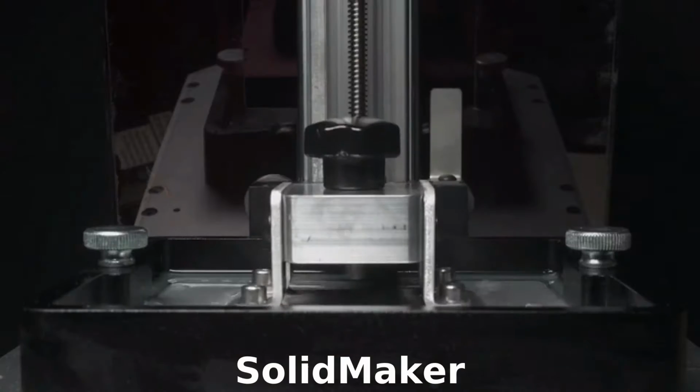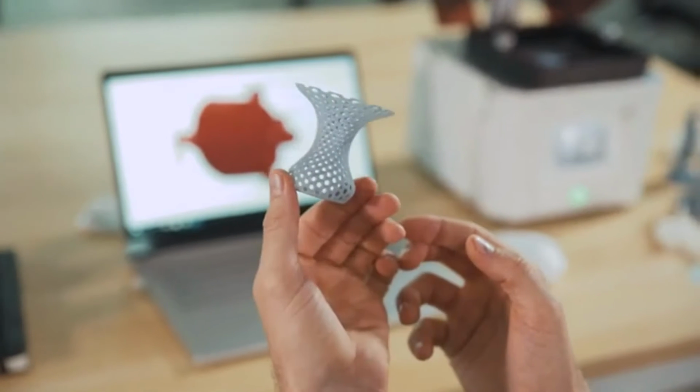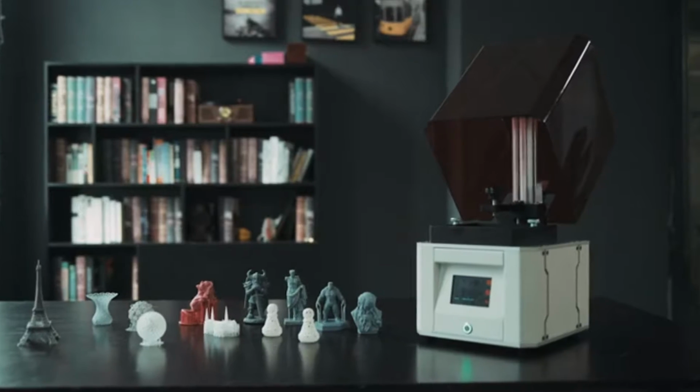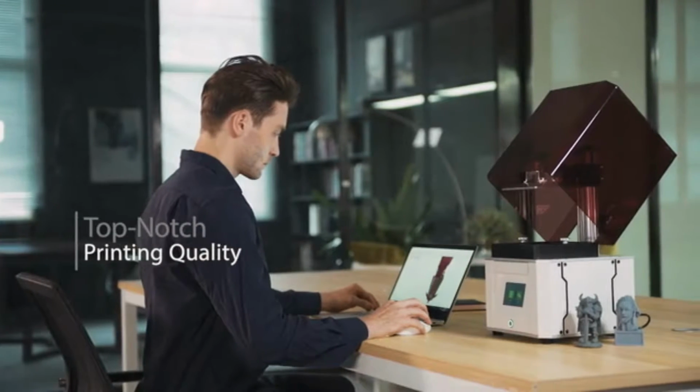Laser SLA 3D printing is the premium technology for best printing quality. But current laser 3D printers are either very expensive or require lots of DIY skills. That's why we created SolidMaker, the laser SLA 3D printer with an affordable price for everyone.